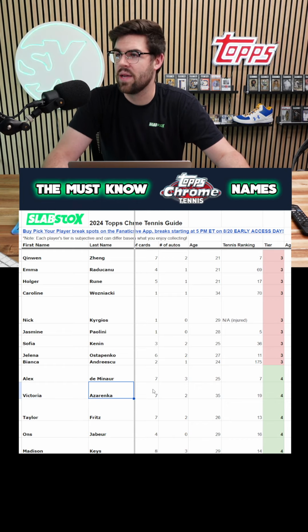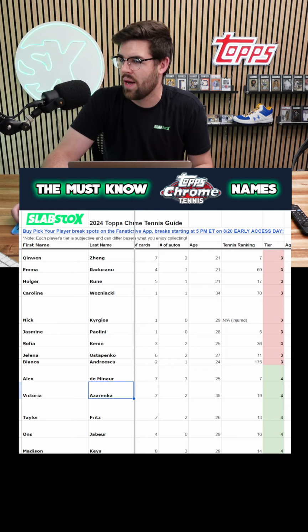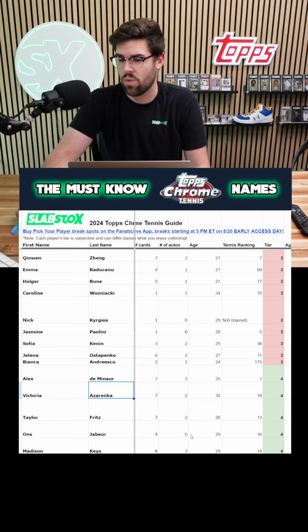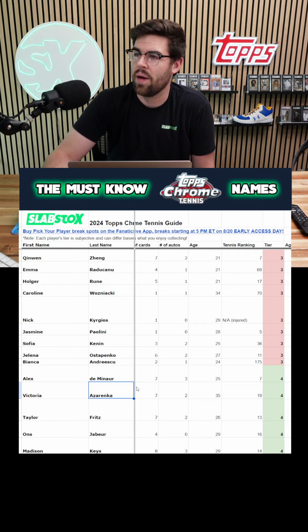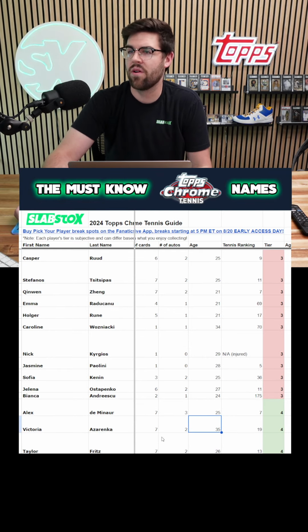Victoria Azarenka is included in letter A in here, which is also a good one to buy if you're looking at a combo letter. Also Bianca Andreescu is in there, and Erika Andreeva, who is the sister of Mirra. Mirra Andreeva is one of the most important players in this set, but yeah, she's in tier 4. She's won 2 Grand Slams actually. So Victoria Azarenka is in the combo spot letter A, has won 2 Grand Slams and 5 Masters 1000s. She is 35 years old, so at the end of her career.